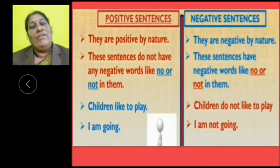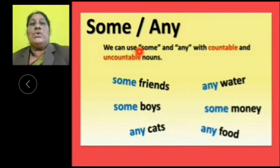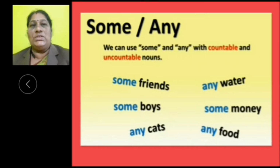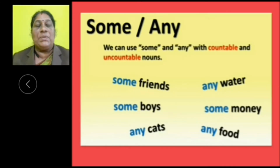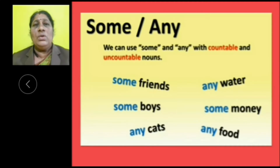Now, we will learn where we have to use the word some or any. We can use some and any with countable and uncountable nouns. Children, you have already learnt about countable and uncountable nouns in the previous session. Now tell me, what are countable nouns? Countable nouns are nouns which can be counted. For example, boy, boys, girl, girls, pen, pens, etc. Now, tell me, what are uncountable nouns? Uncountable nouns are nouns which cannot be counted. For example, oil, water, milk, all these are uncountable nouns.